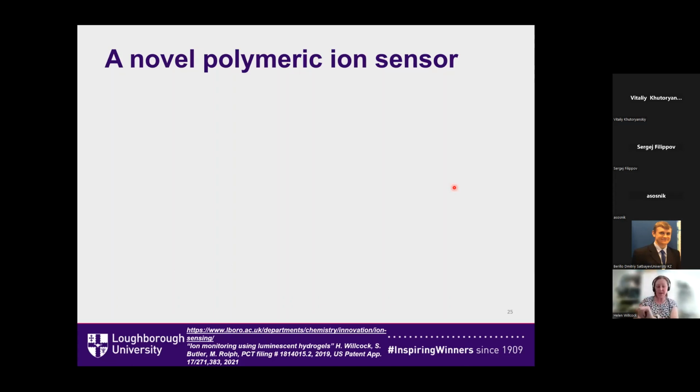So lastly, just for the last kind of couple of minutes, I just want to talk about one project that I'm really excited about, that we've got some funding for a number of PhDs to start in October for. And this is based, again, with Dr. Stephen Butler in the chemistry department, looking now at encapsulating ion sensing molecules into materials. So I am a chemist by training, but after moving to a materials engineering department, I realized that really we wanted to start to move towards making materials and using materials rather than doing everything in solution.